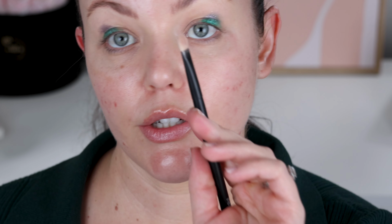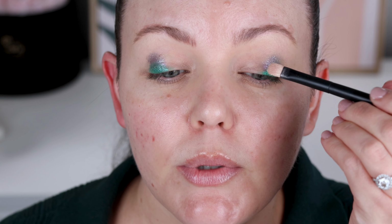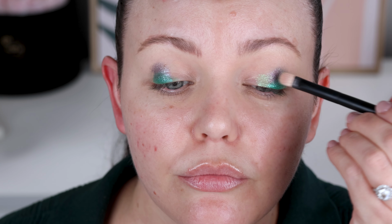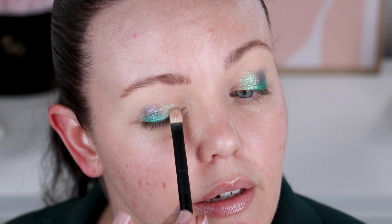Now I'm picking up a Rephr 28 and I'll go into Misty, which is this one right here. Misty looks lovely. I think Misty is my favorite shade in this palette just from the swatches. It is a beautiful green. And I'll tap that in here. Yeah, Misty is amazing. I love it. Because these are so glittery, just press them onto the lids. Try not to swipe too much because you'll get less fallout if you just press.